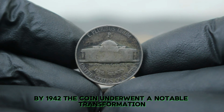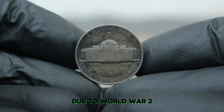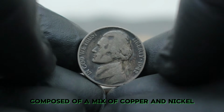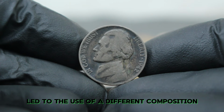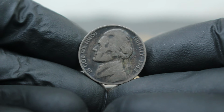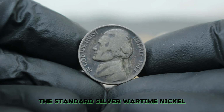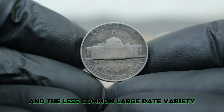By 1942, the coin underwent a notable transformation due to World War II. The nickel was initially composed of a mix of copper and nickel, but the wartime shortage of these metals led to the use of a different composition. In 1942, the U.S. Mint produced nickels in three distinct varieties: the standard silver wartime nickel, the regular copper-nickel alloy, and the less common large date variety.